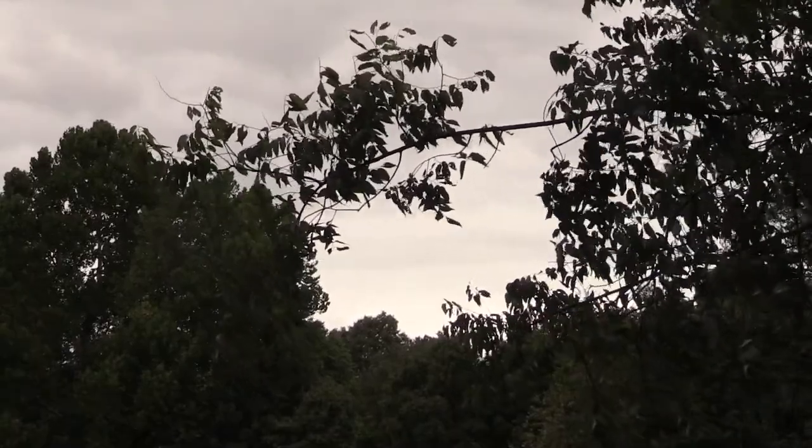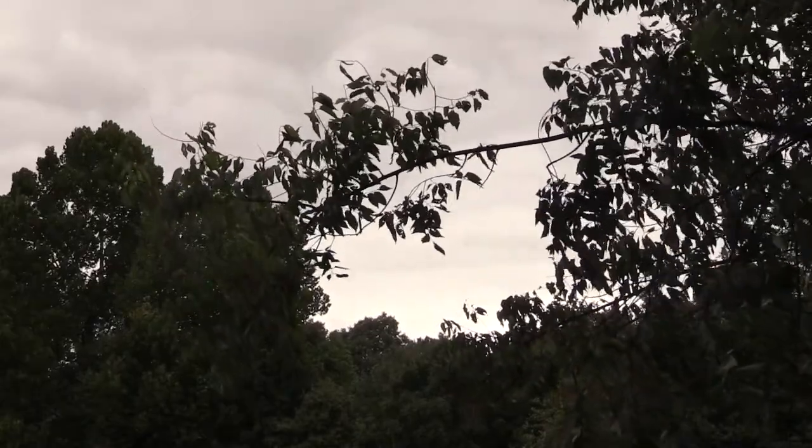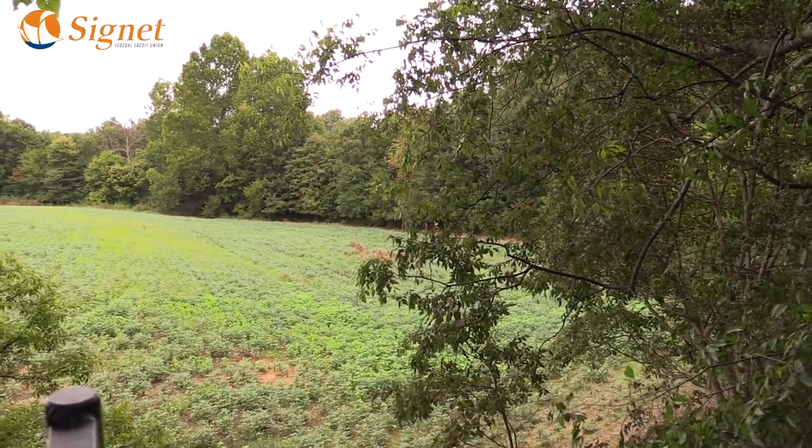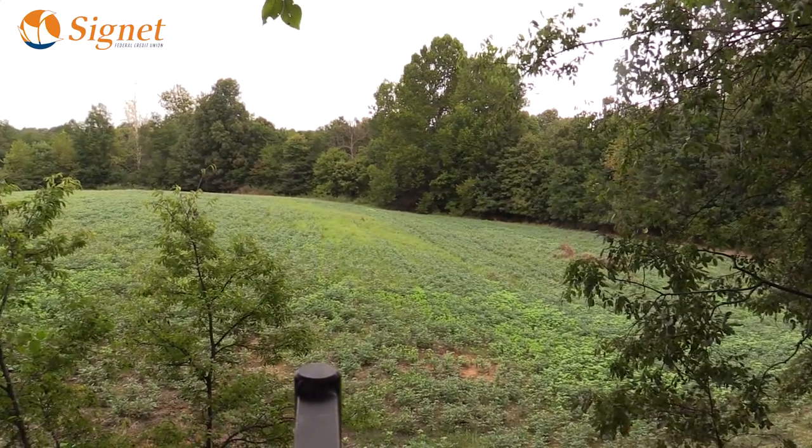Got a nice northwest wind hitting us in the face. And we're overlooking this little bean field right here that's kind of secluded. This is where the deer like to come out of the beans first before heading to the big fields.